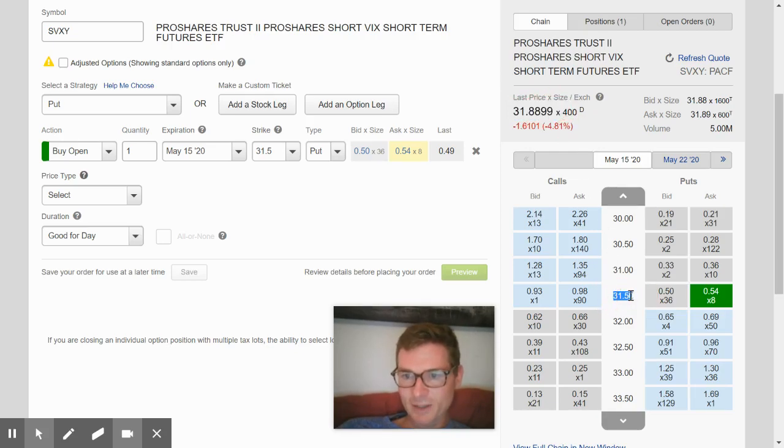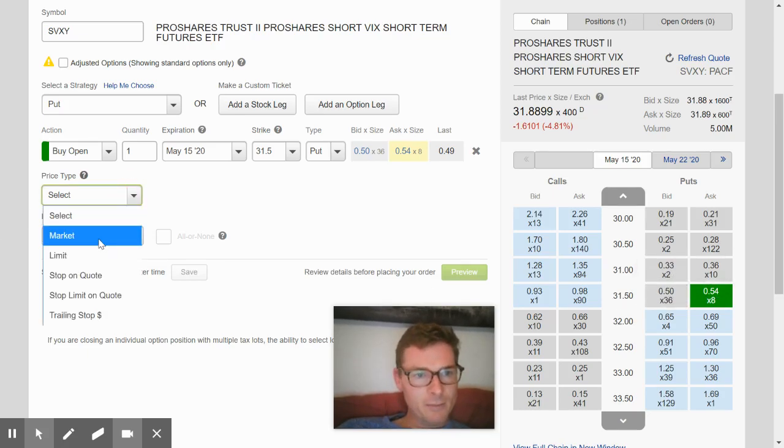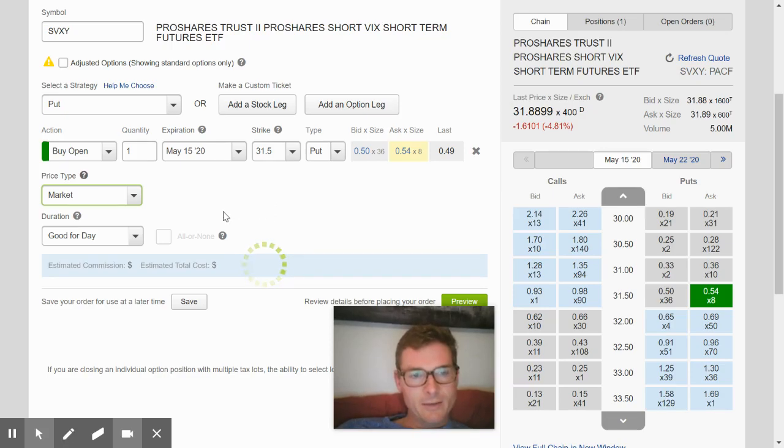And so this is at the money. This is what it's trading at right now. And this is the price to buy insurance on this share price. And when you buy insurance, you're buying insurance for 100 shares. So basically, we'll just hit market to look at the numbers. So here you can see that it's 54 cents, but it ends up being times 100.